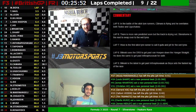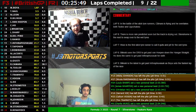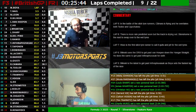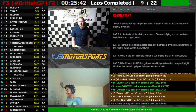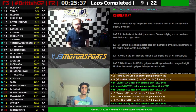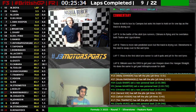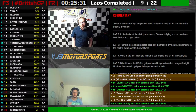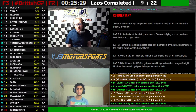It's raining very hard now. The Brawleys are going up here. They're coming through Copse on the inside. Into Club on the inside line. Lecorte's going to have the room and he nearly lifts. He had to lift there, Lecorte, otherwise he would have taken out Dominguez. Raining hard at Silverstone for the F3 feature race, and anyone on slicks will now be a liability. This is a heavy rainstorm coming in for 15 minutes. It could even stop the race.